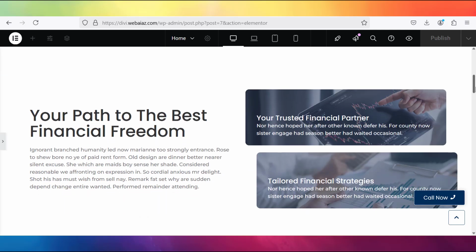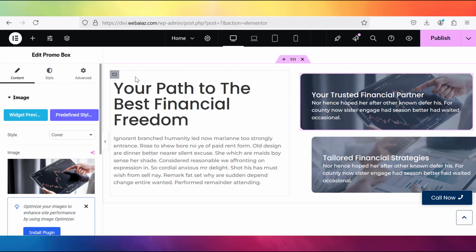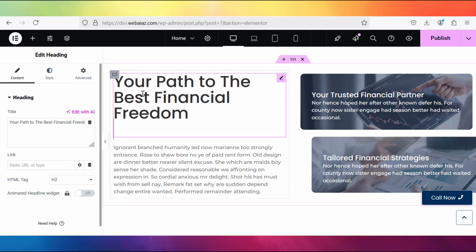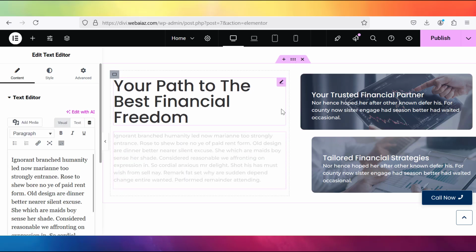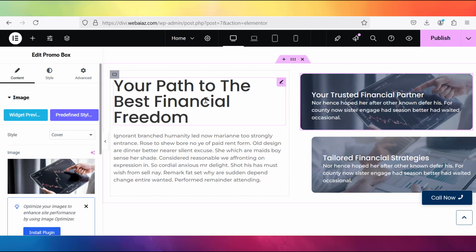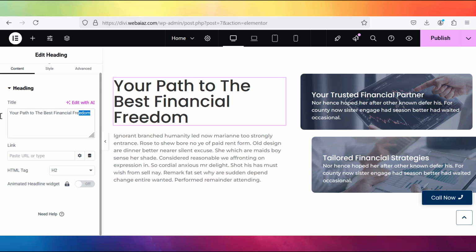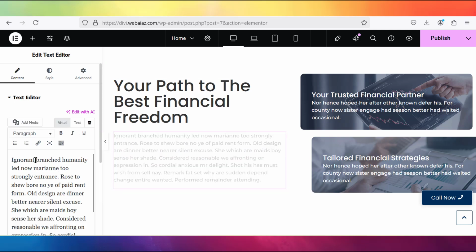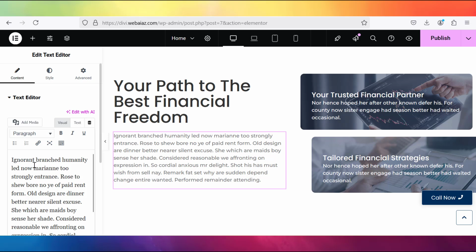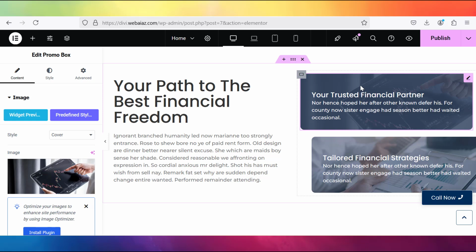Let's go down. You can see this part. Let's click this arrow icon. This part is a header and the text. On the right side you can see a promo box. You can edit this part by the title. You can edit here, and the content, once you click the contents, you can see on the left side you can edit the contents very easily. On the right side you can see the promo box.